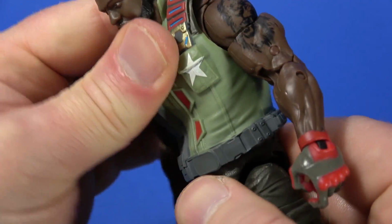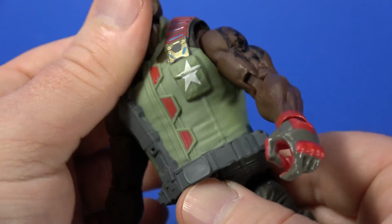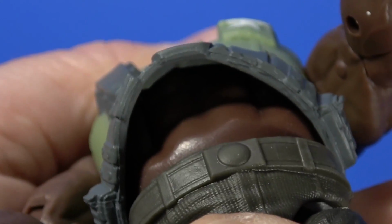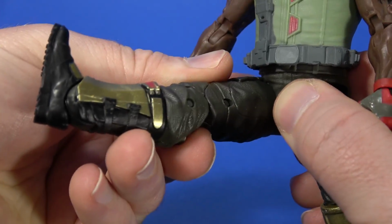Again, I'm sure a hinge is under there. You can see it try to crank right there. Boop. But it doesn't really stay in position. Well, you can get maybe one click. Oh yeah, there's definitely an ab hinge under there. Ball joint at the waist. Drop down at the hip so you can come forward, back, out.